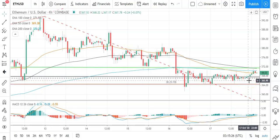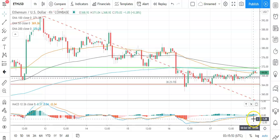A fall through the pivot and 38.2% fib will bring the first major support level sitting at 364.5 into play. Barring an extended sell-off on the day, should see Ethereum steer clear of sub 360s. Second major support level sitting at 360.53 should limit any downside. Looking at the MACD, we've got a slight narrowing of the bullish histogram, suggestive of a possible pullback if that trend continues.